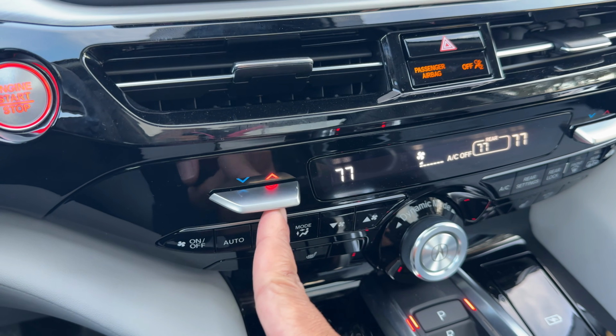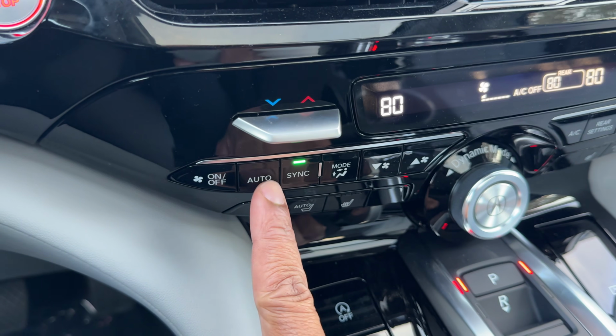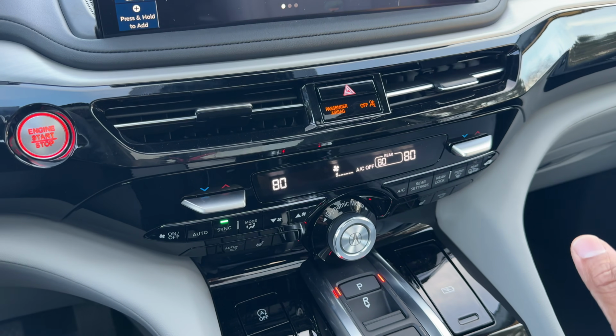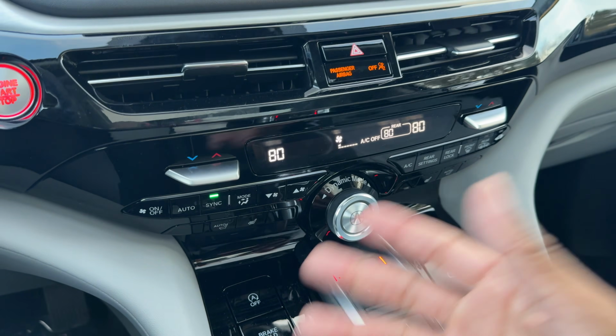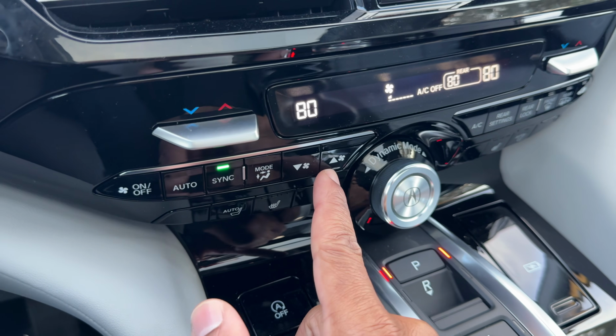And actually, I'm gonna leave it to 80. I ain't trying to freeze in here. You have on and off for the whole system. You have auto, and the auto climate control in the MDX is GPS linked. So based on wherever you are, based on your GPS, it'll automatically adjust the temperature how it should be, which is nice. You have sync that I just used, mode, fan speeds.